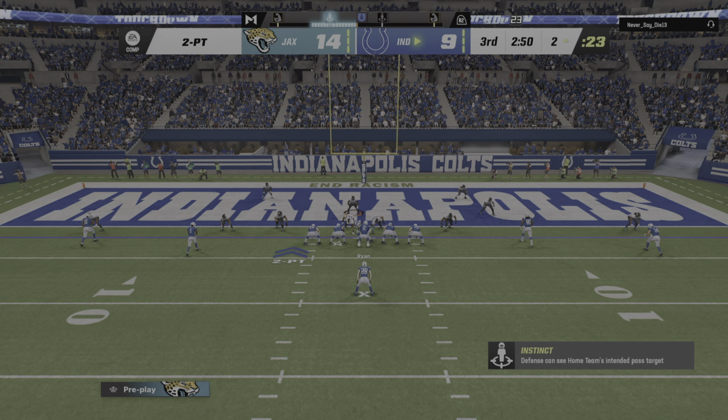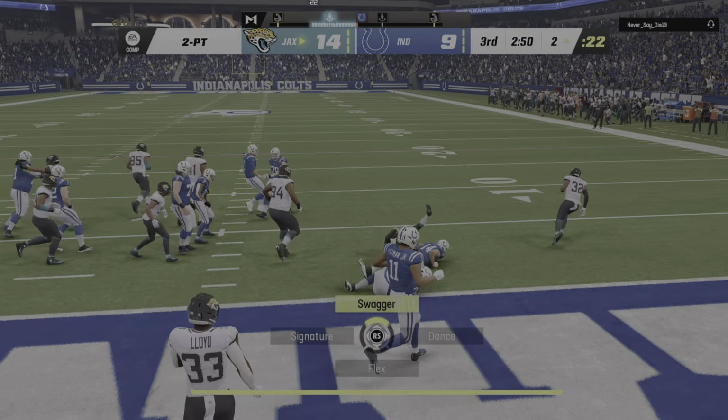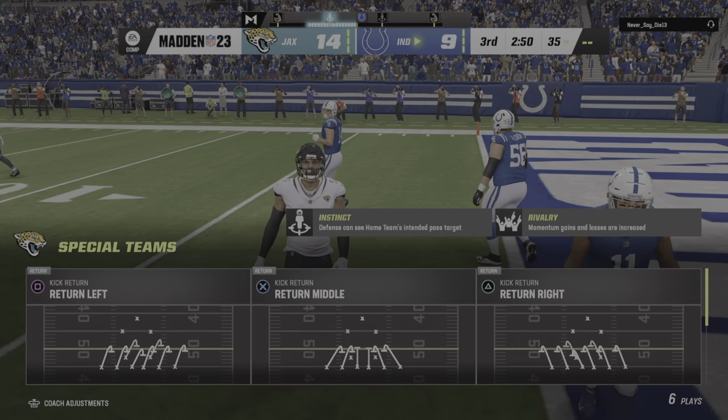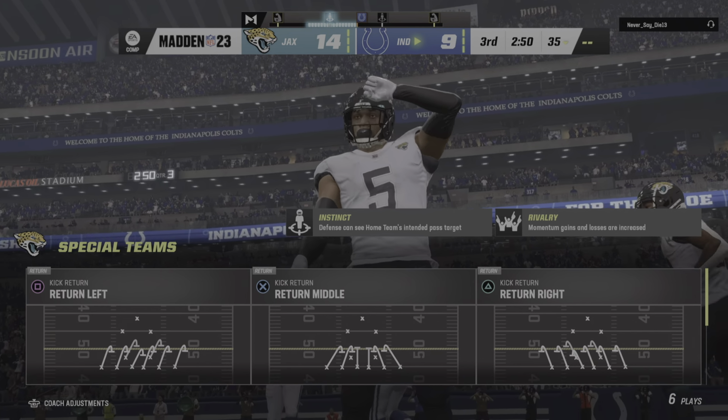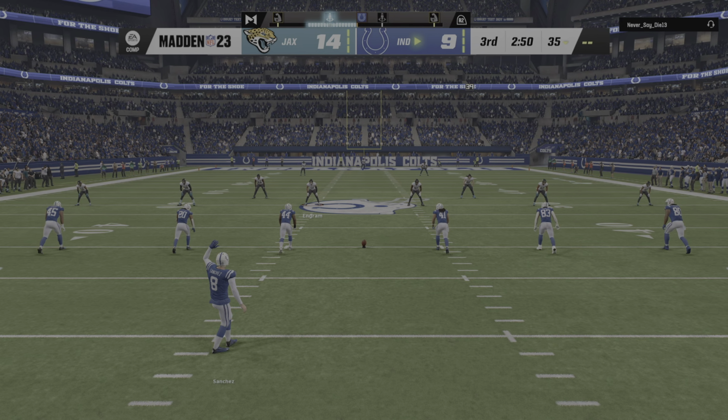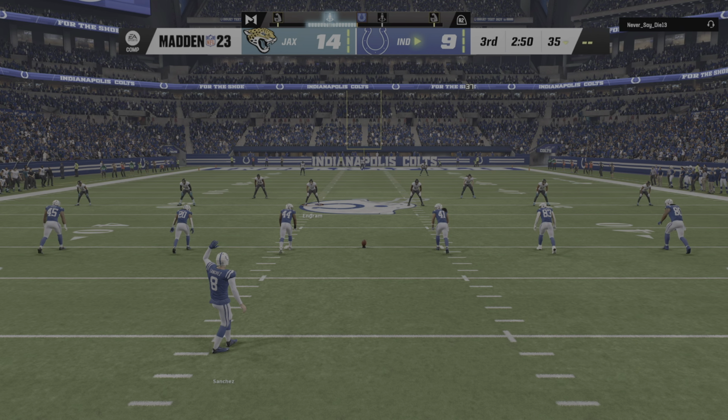To throw forward is Ryan. And this is going to be intercepted. Picked up by Andre Sisco. It's interesting that when it comes to 2-point conversions, even heavy run teams tend to throw the ball in these situations. In this case, this one was intercepted. Yeah, they weren't fooled. They were ready for the pass, picked it off.